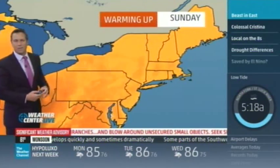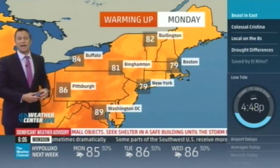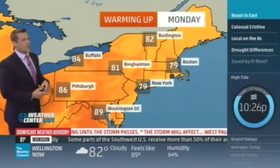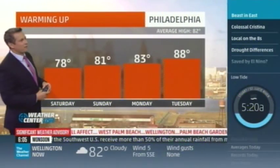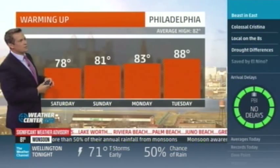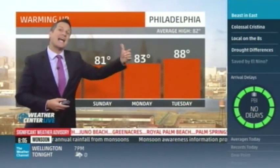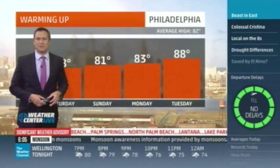Upper 70s in New York by Father's Day, mid 80s in Washington, D.C., and then upper 80s, close to 90, in D.C. come Monday. Well, it'll be about 10 degrees cooler in Boston at 79. And Philadelphia, your average high this time of year, so typically what you might expect if you're planning a trip to Philadelphia, is 82 degrees. You're going to see close to that on Sunday and Monday. And then it heats up closer to 90 in Philly on Tuesday.